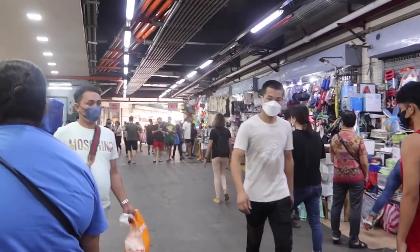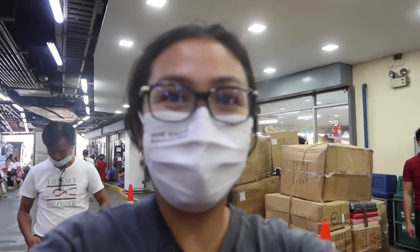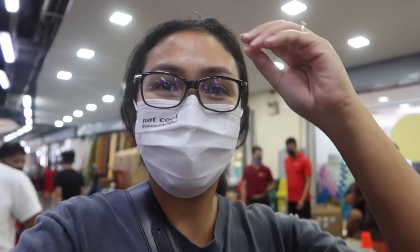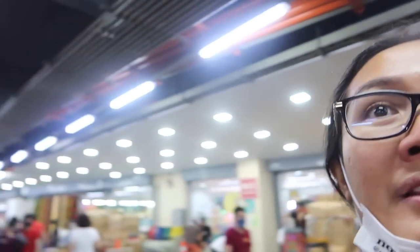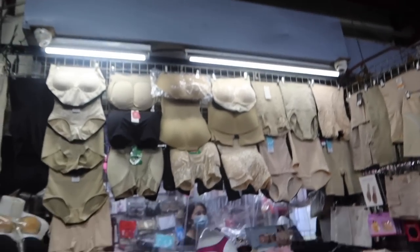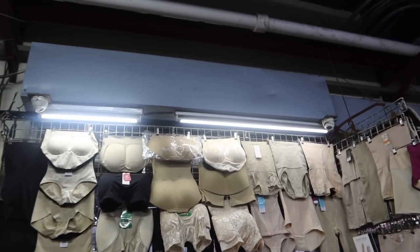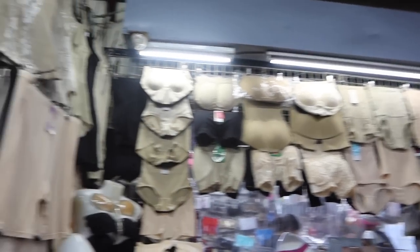Oh, diba? The chaos. I love it. I actually missed this. I used to go here a lot. Kasi, basta dito lang ako bumibili. Dito ako mahilig talaga bumili ng mga kung ano-ano, promise. Ay, Mau, pwede ka bumili ng puwet. Pwede ka bumili ng puwet. Parang okay yun ah. Kaya yung puwet to, oh, pang sexy.